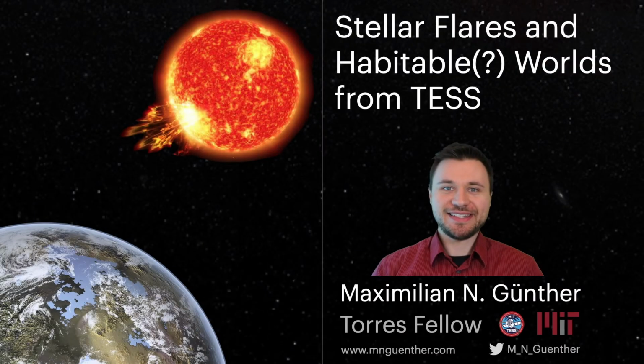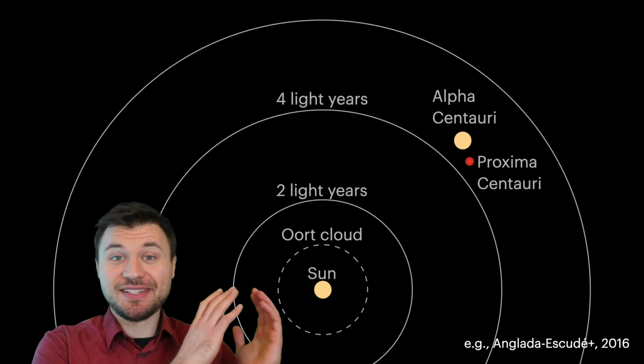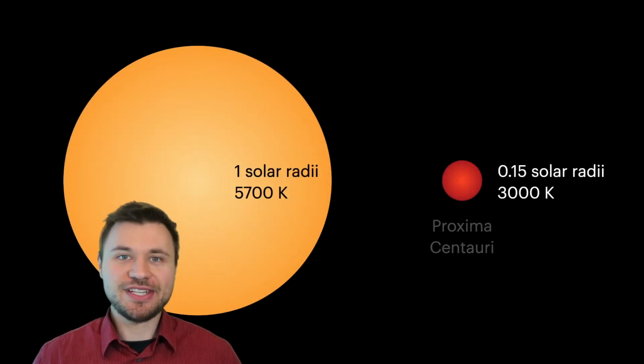In the next 5 minutes, I will highlight our study of stellar flares and potentially habitable worlds, searching over 200,000 stars across the entire sky with the Transiting Exoplanet Survey Satellite, or TESS. Even our nearest neighbor, Proxima Centauri, has an Earth-sized exoplanet with a temperature that might just be right for life.